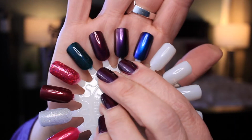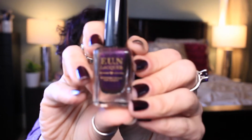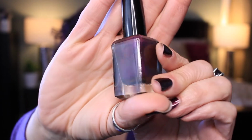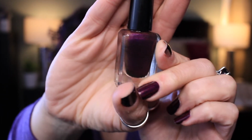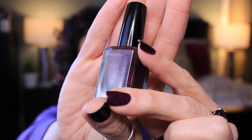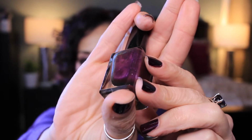The next two are both multi-chromes. Now, I swatched both of these over black polishes so you could see them. But this is the first one, and this is Fun Lacquer in Storage. And this is what this one looks like. I don't know if I can show the shift. I did show in my intro video a picture from Fun Lacquer's website, but it shifts to a magenta gold copper shift. It's very pretty, and I've used that one 2 times. It's beautiful. I love it.